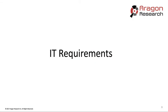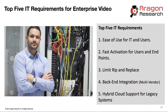We talk about IT requirements. A lot going on. So to summarize, we think there's 5 key IT requirements for enterprise video. You've got to have that ease of use, but it's got to be for IT administrators as well as for end users.